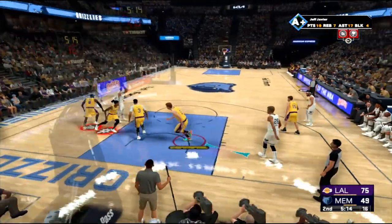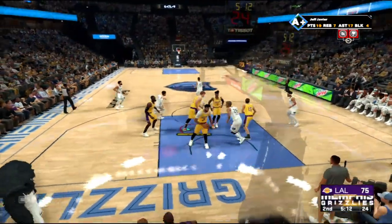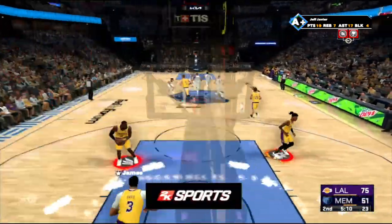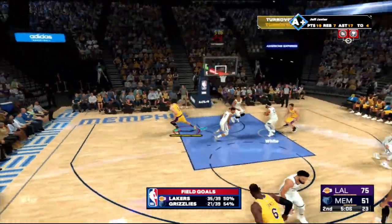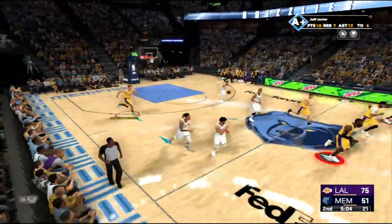Jones against Russell to stop the run. Good on the bucket. Jones has got five. Oh, he had him spinning. He looks like he's dizzy after that crossover. And stolen by White.